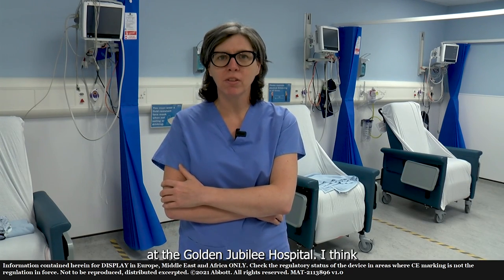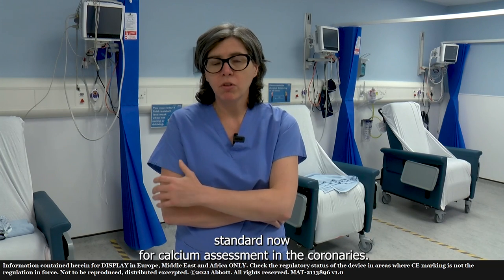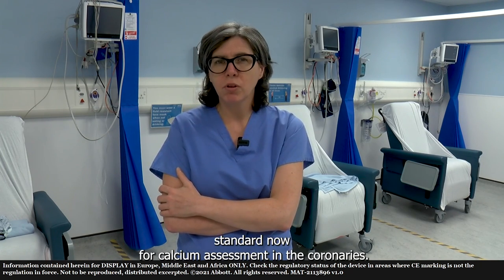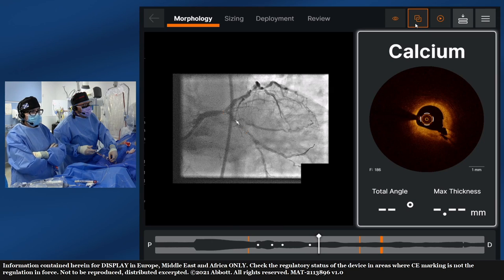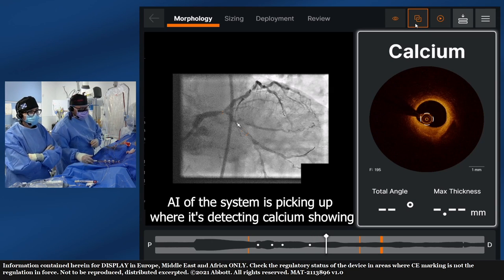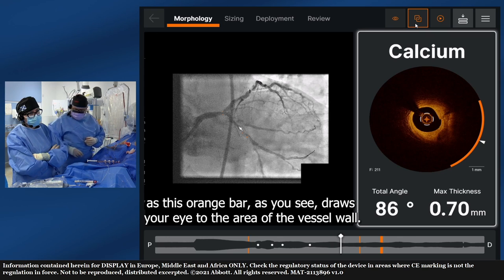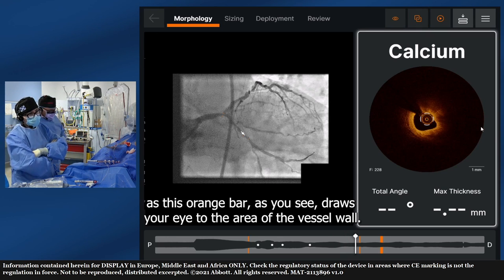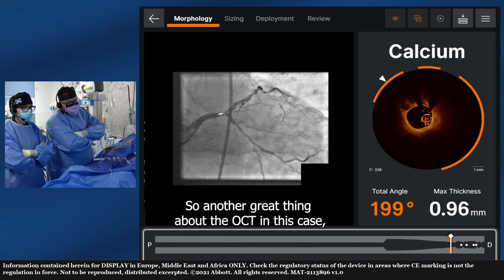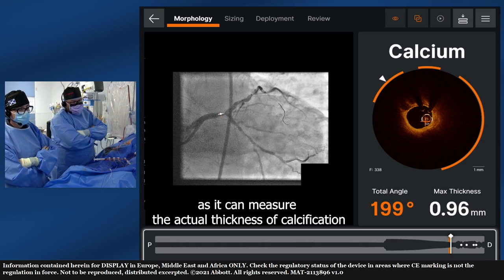Hi, I'm Margaret McIntyre. I'm a consultant interventional cardiologist at the Golden Jubilee Hospital. I think OCT is the gold standard now for calcium assessment in the coronaries. So what you can see as we pull back is that the AI of the system is picking up where it's detecting calcium, showing us this orange bar, which draws your eye to the area of the vessel wall.